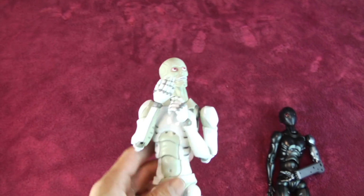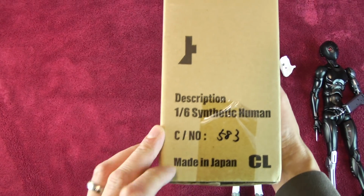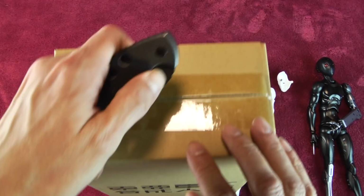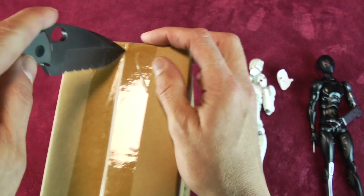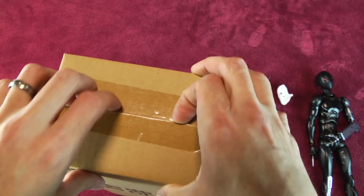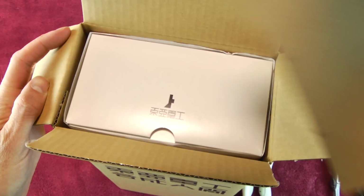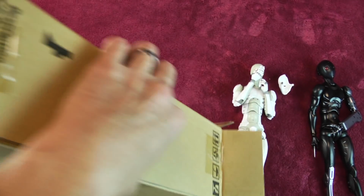They really, really are. So that is the attack version, the black version right next to it. And let's get right to it. Let's just jump right into the unboxing here. This is pretty special. I got this last week, and I've just been so busy with work and other videos that I hadn't gotten a chance to review this. And I remember seeing this at Comic-Con, and it sold out very, very fast.